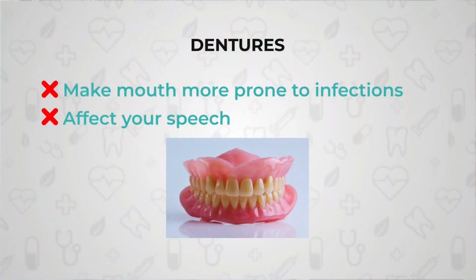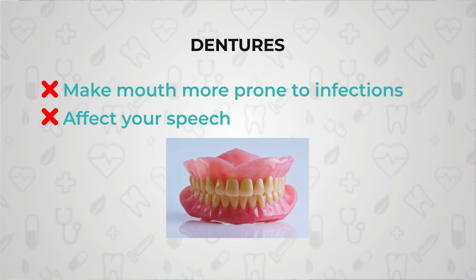Secondly, dentures tend to cause infections as well. There is a space between the denture and the oral tissues which tends to accommodate a lot of bacteria over time. So this can lead to inflammation and uneasiness and even infections. Now of course it can be cured with medication, but then why would you want to take that risk?